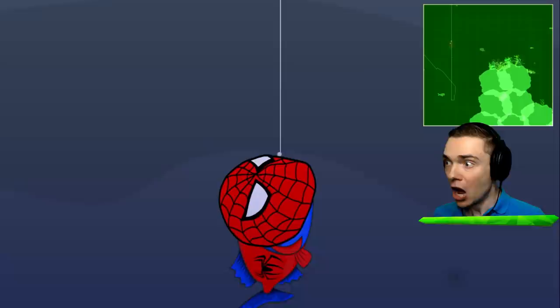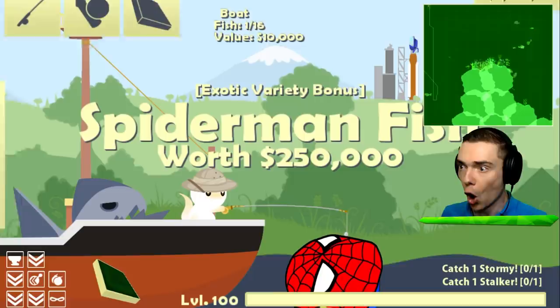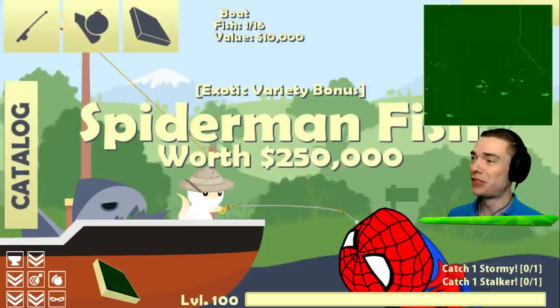Guys, that is without a doubt the Spider-Man shark. Look at him. Whoa, he's like kind of sideways and stuff. And Spider-Man fish. I don't know about you guys, but that is an awesome shark, all right? He's worth 250,000. That was absolutely awesome, guys.